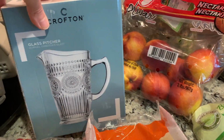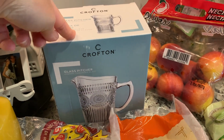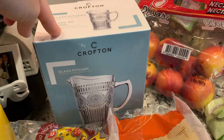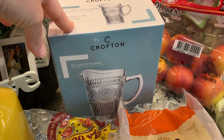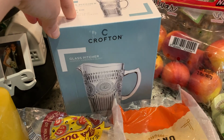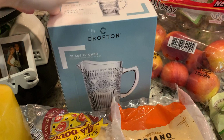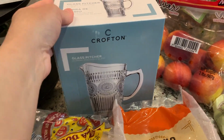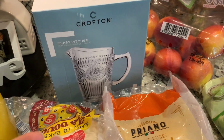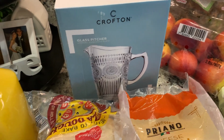This pitcher I showed you in the store, I got this mainly for my strawberry iced tea. If you've been watching me since last summer, there's one I make. I'm excited to make it again. And I would just put it in a mason jar, but it like barely fit. This is not a super big pitcher, so I thought it'd be perfect. So yes, I bought a pitcher specifically for my strawberry tea. Not that it can't be used for other things, but that's why I bought it. I like it. It's not super big, but it is heavy and weighted, so I feel like it's sturdy. It is also dishwasher safe. I don't know if I'll put it in the dishwasher, but yeah, I got that.